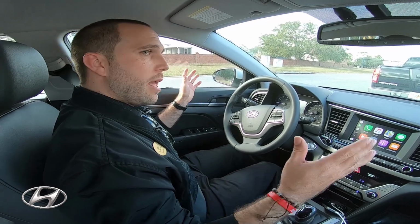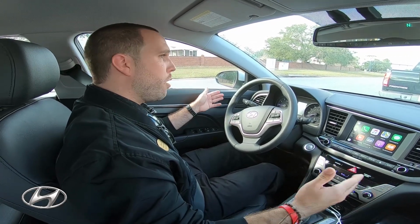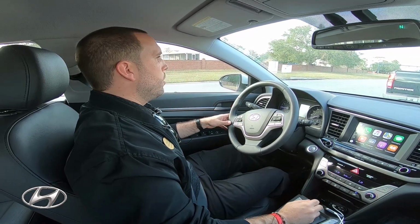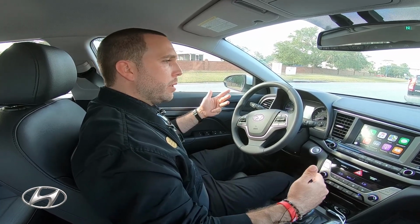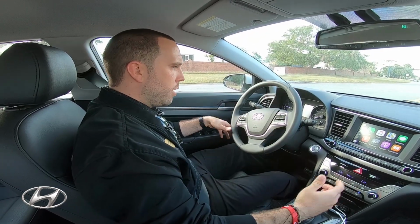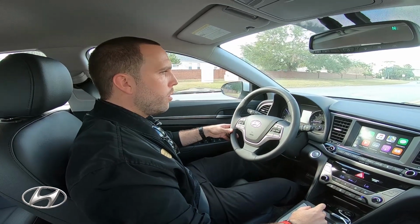You're obviously going to have blind spot detection in this car as well. This is about the 4th package. You have the SE, the SEL, the Value, then comes the Limited. Then you can get different packages on the Limited. You also have the Elantra Sport as well, which is the turbo.